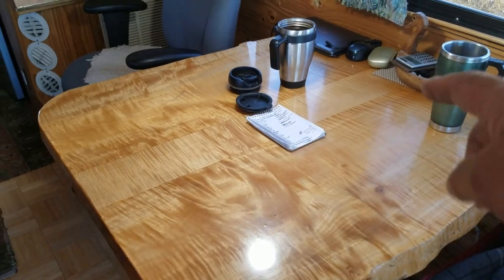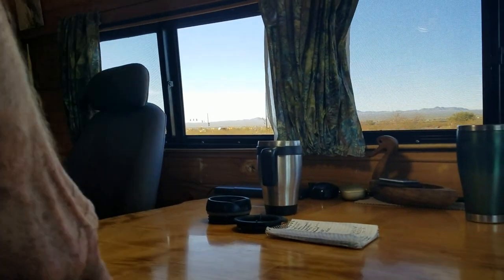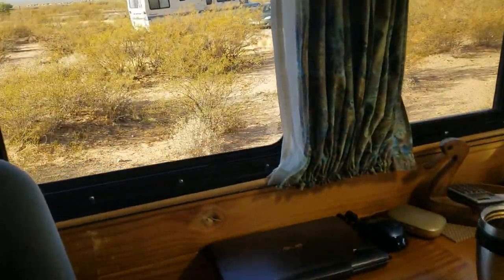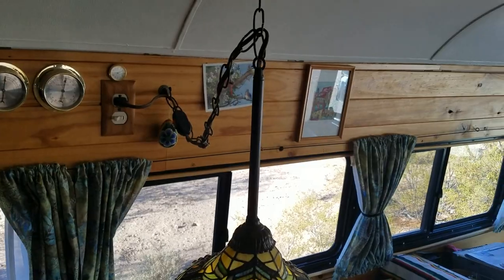Okay, tell me about this table. It's just a slab out of a maple tree that was about 8 feet long, and I cut it in half, stuck it together. It wasn't wide enough, so I got another piece, put it in the middle. Were you a carpenter by trade? No. You should have been. Well, you have to be when you live on the road. If you can't do everything, then you're going to be in trouble.